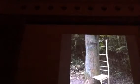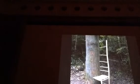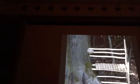And so what these were is, they were chairs that I built on site using rustic building techniques that were not complete chairs. They required the tree to provide the final structural elements. So they were sort of grafted onto trees in different sorts of ways. So the wood came from nearby, the wood was gathered, and they were really constructed on site.